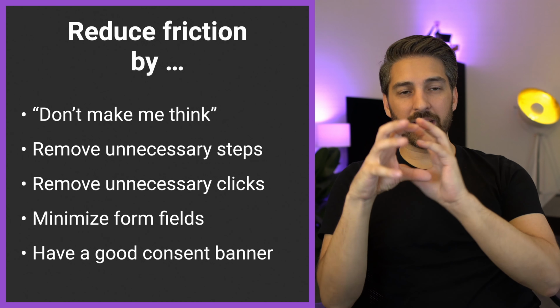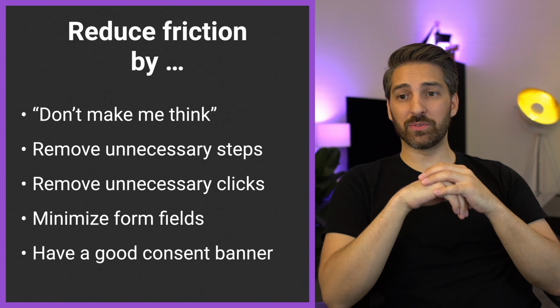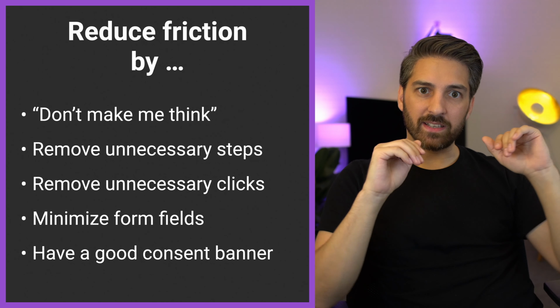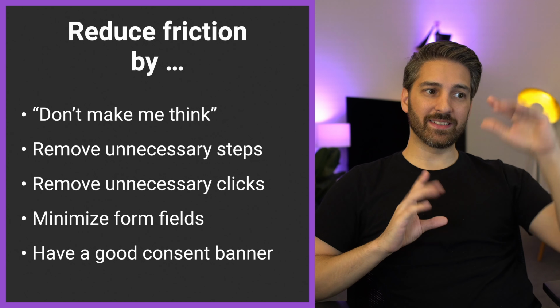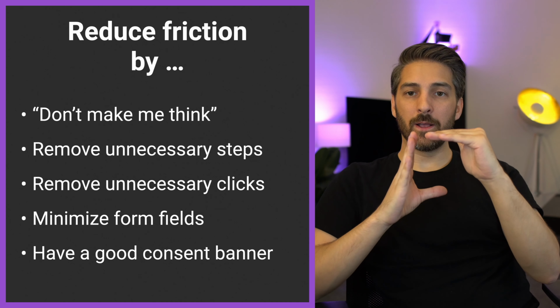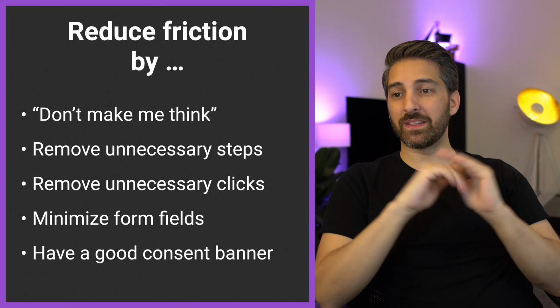And you need to get more people than say no to say yes, I want to be tracked, for your analytics to work. If this experience sucks, or for example, what I see very often, let's say you have a mobile device and the lower third is covered by your consent banner, you would usually think that people would make a decision, but they don't.